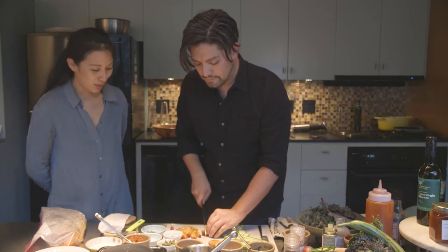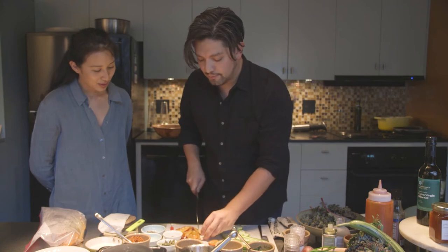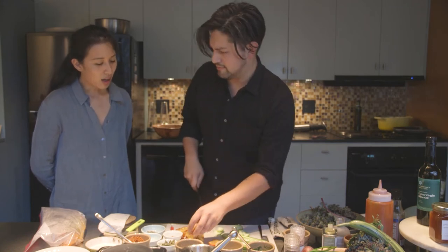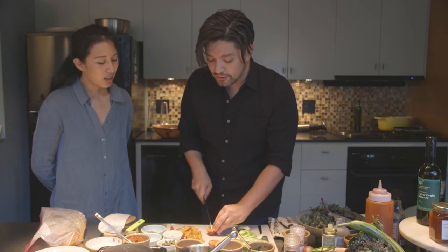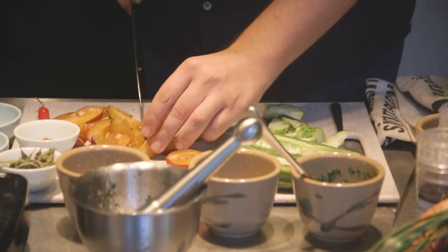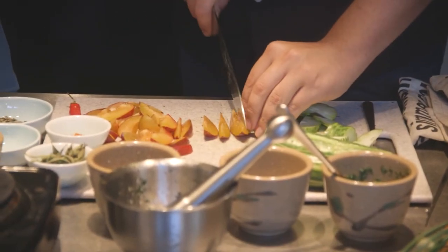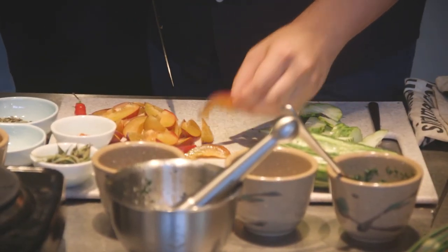So do you know the difference between a plum and a pluot? A pluot is actually a cross between a plum and an apricot, I believe. And they look very similar. They're slightly smaller in size than a plum. They have yellow flesh like these guys. The skin is tart. There's almost a crunch to the skin itself. The flesh is... Can I be honest? I can't tell the difference between a prune and a plum.